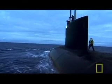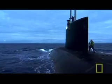Stealth is important to the super sub's survival. But if the USS Texas and her sister, the Virginia, want to survive in this open ocean battlefield, they must see and hear the world around them to navigate, attack, or defend themselves against enemies.